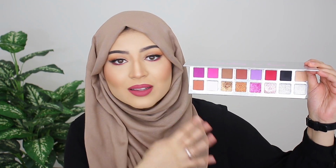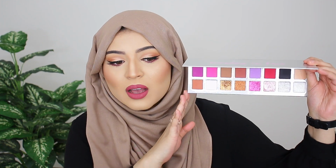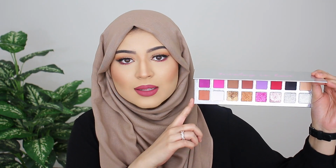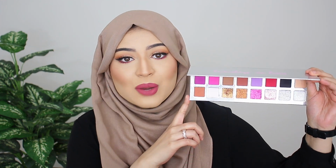I can do endless looks with this palette. There's so many gorgeous shades and shimmers in here. There's a lot you can do with this palette, which I'm so excited about. So overall, my thoughts are that I feel like this is actually a really nice eyeshadow palette.